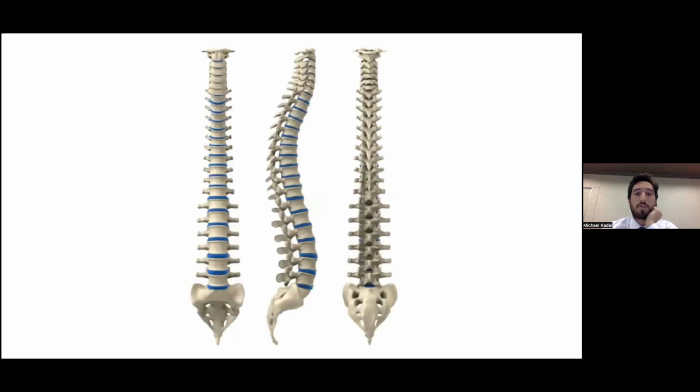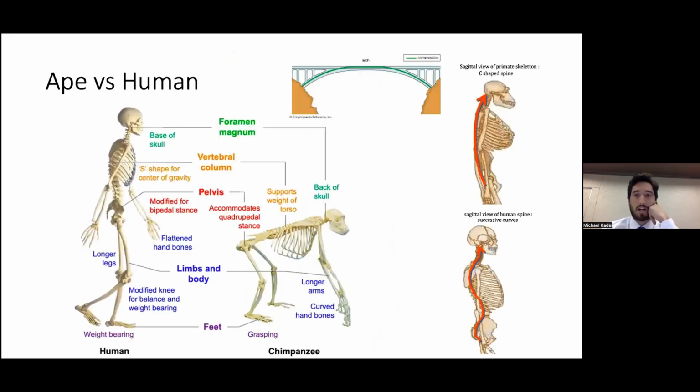I would say that a majority of this ability is because of the shape of our spine. There are obviously other things involved, like our feet, that allow us to maintain this upright posture, but the spine is what really makes it easy for us to walk from place to place. So it's just a direct comparison between our closest relative, the chimpanzee, and humans.